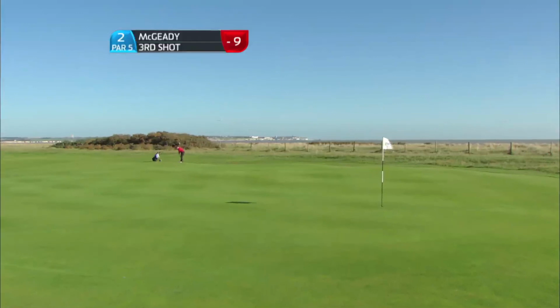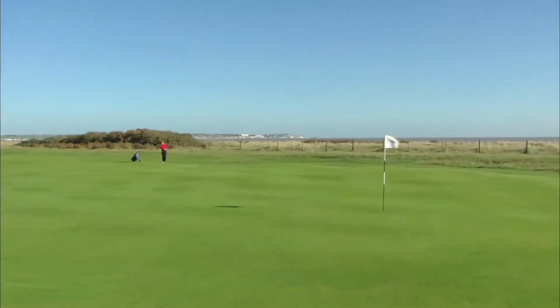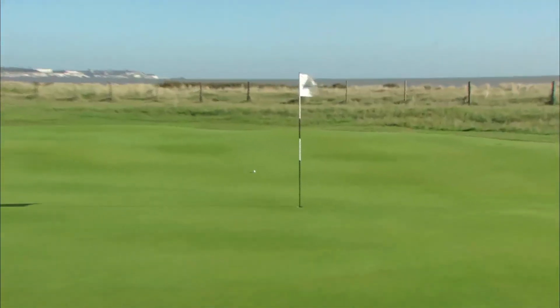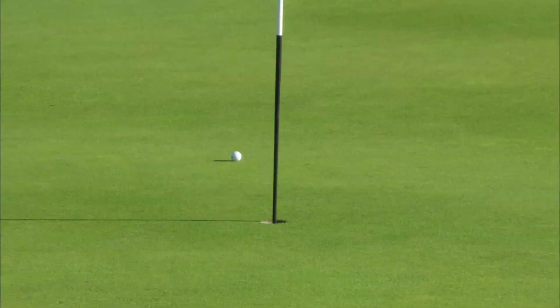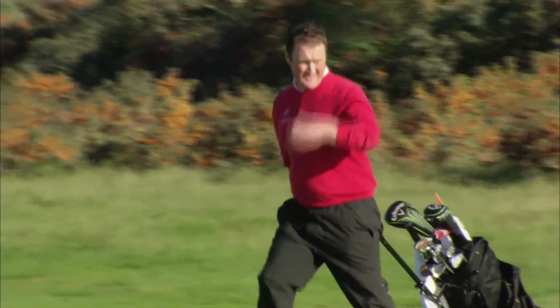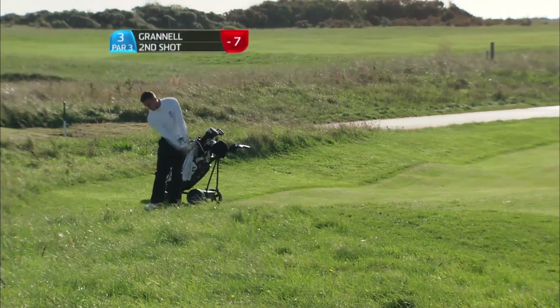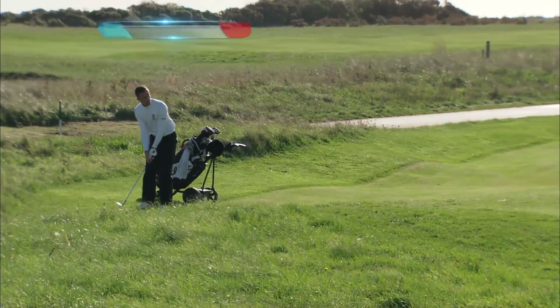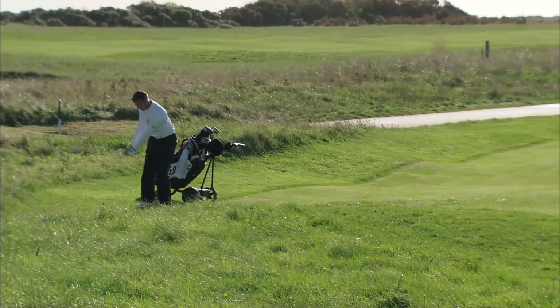McGeady, honestly, a nice little up and down here, back-to-back birds to open up with would be beautiful. Come on, keep running out. Pretty good, that. See his playing partners giving him some encouragement there. That's always nice to hear. Yeah, still very sporting out on the course. I wonder if it'll be like that in the closing stretch today. I doubt it very much.